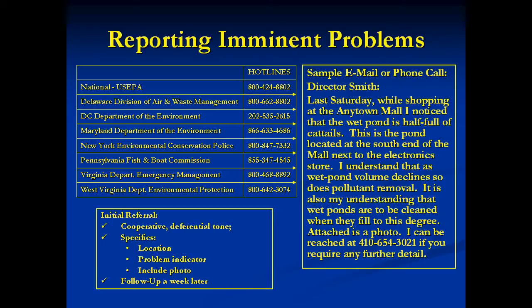You should refer imminent problems with a phone call and a follow-up email. The text on the right is an example of an email or a phone script. Here you see the toll-free numbers in each Chesapeake watershed state and D.C. to report pollution problems posing an imminent threat. Later in this presentation, we'll show you how to contact enforcement agencies about other non-imminent pollution sources.